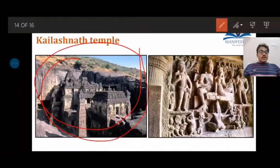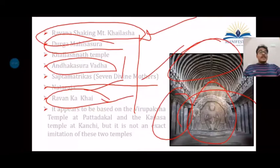Now we will have a look at the features of this Kailashnath temple. This temple was constructed during the period of the Rashtrakutas, and Rashtrakuta king Krishna I is the one who commissioned this temple.